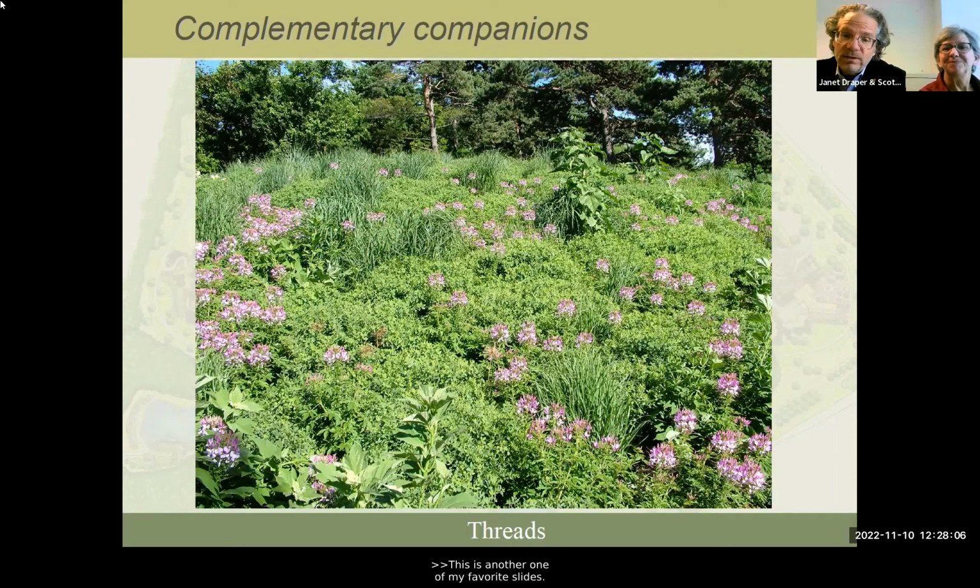This is another one of my favorite slides. So why is it one of my favorites? Because it's very, very simple. There's basically three plants, except I think maybe four. Fundamentally there's three, but there's four, and I don't even know which ones those are. But you look at this and it's just very simple.